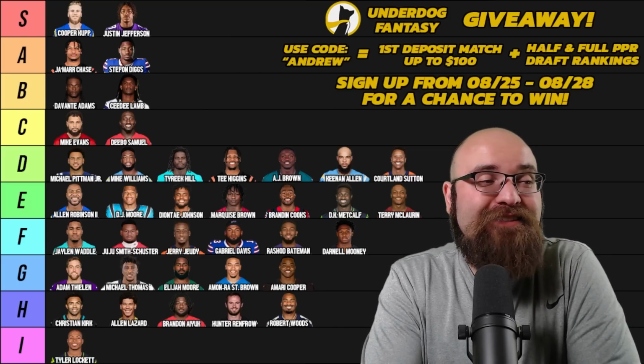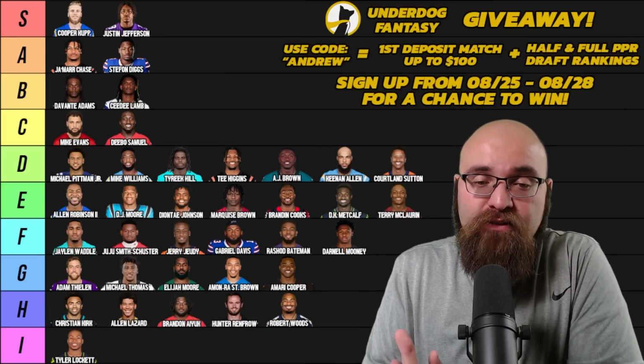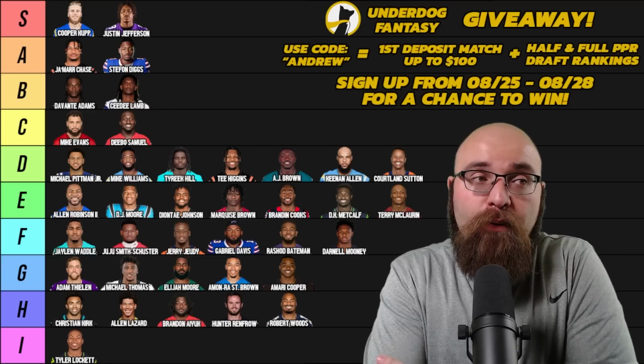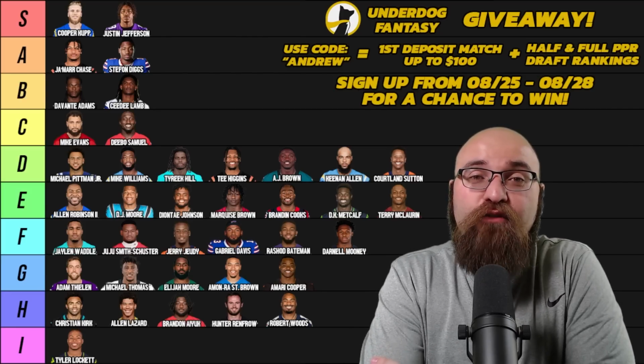Whether or not he sits in the I tier by the end of the season is only a matter of time, but I'm just thinking of Tyler Lockett as an investment. If the Jimmy G transaction doesn't happen, there's no guarantee that he's going to be a top 40 wide receiver. Obviously, he's been able to be far more than that in seasons past, but a lot of that has been contributed to the efforts of Russell Wilson.